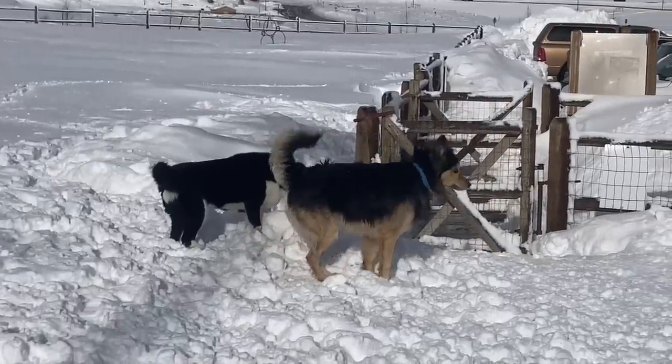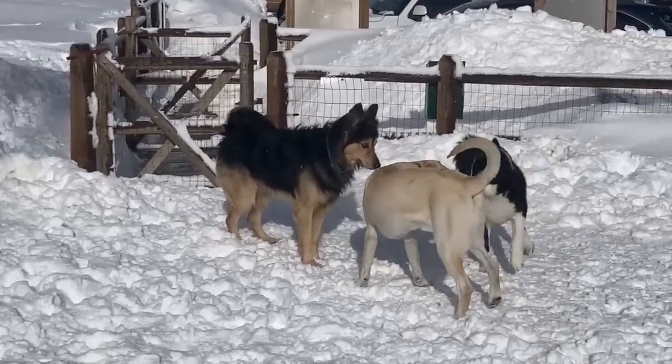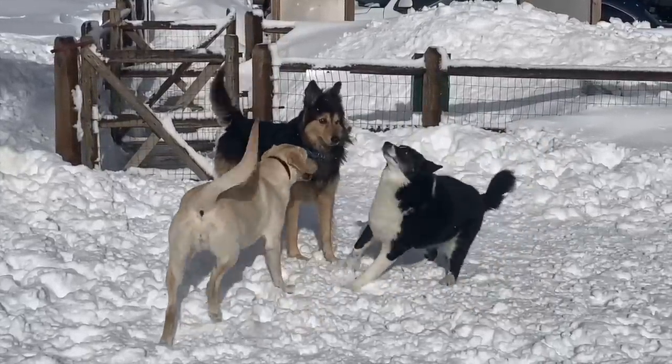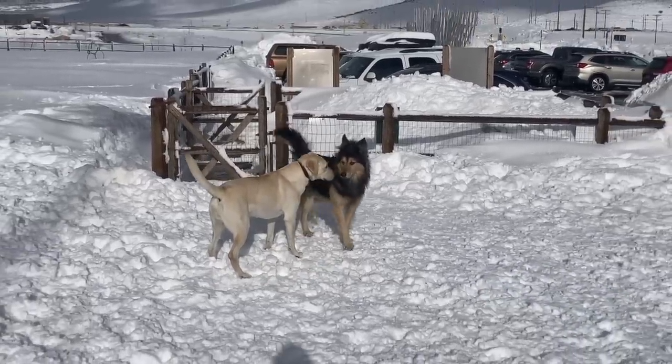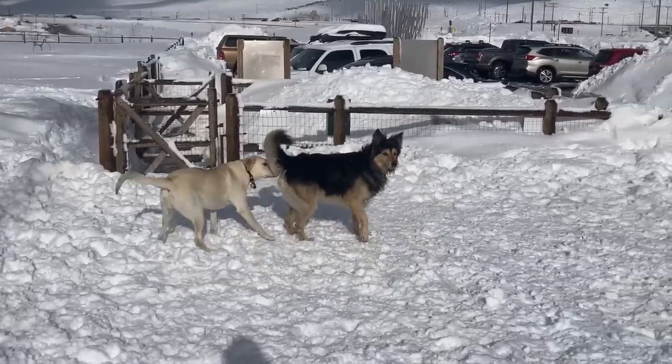Here I took Chief to Park City, and we went to a dog park, and he got to play with some dogs. It was really fun. It's just what we needed, just a change in scenery. And where I live, we don't even have a dog park.